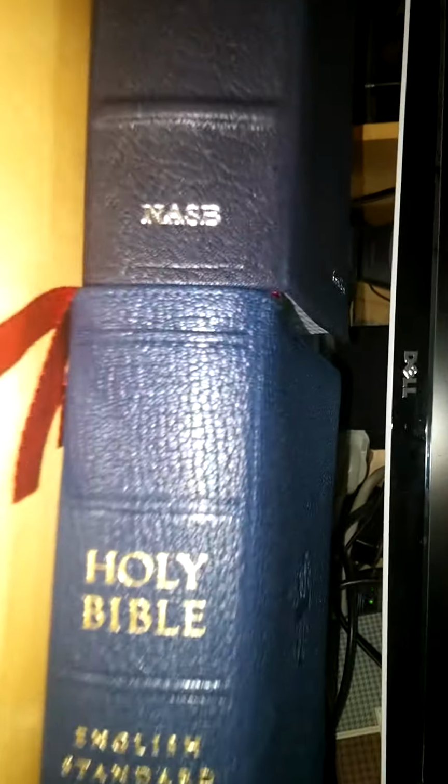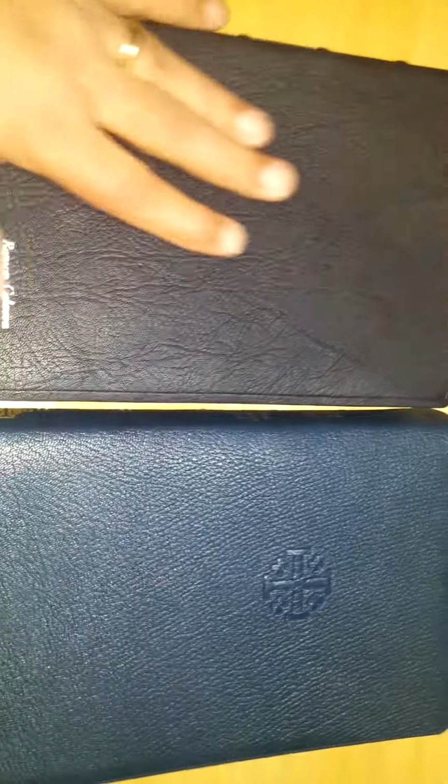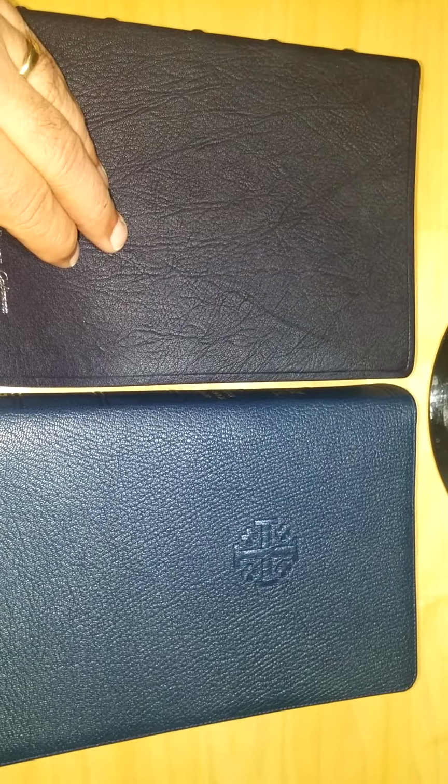Put them side by side. Slightly thicker. I would say maybe 1/8 to 3/16 thicker. I actually have a Quentel NSAB on its way. When I get it, I can better compare both of them and the height. But here you have it. Just a quick review of the Bible. For those that don't know, this one was actually bound by Mecklen in Pennsylvania in a goatskin with a leather liner.